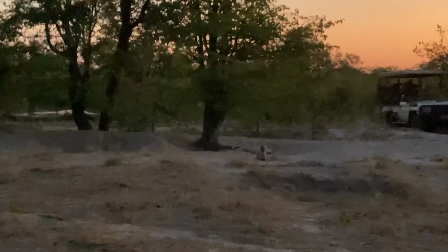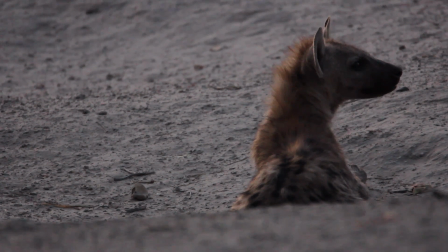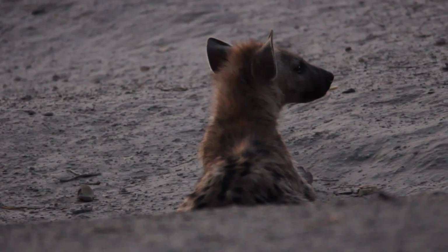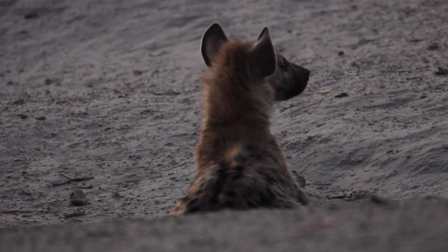But we decided to stop off at, I think it's probably our favorite spot, the hyena den. And the hyenas were out. It was a bit dark, so I didn't do too much filming. So we just sat there with the hyenas, watched them play a bit before moving on.